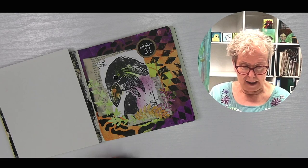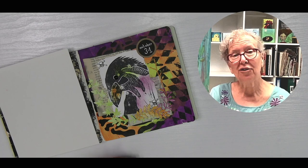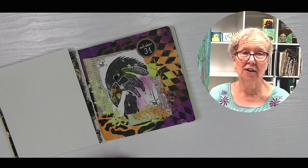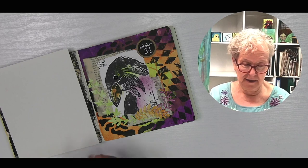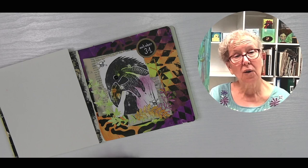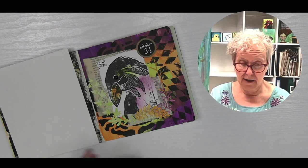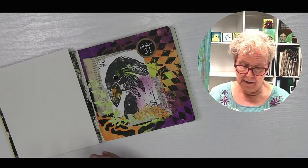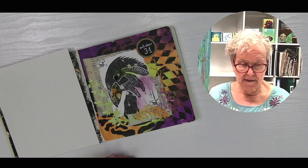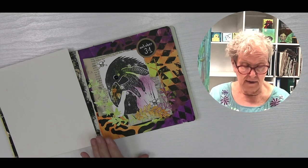Now, October, Halloween. It's not something we celebrate so much in Switzerland, but I know in the US it is a big thing. And so I did use colors that for me scream a little bit Halloween, like a purple, violet, an orange, yellow, green. And besides that, I did use a lot of my own stencils.